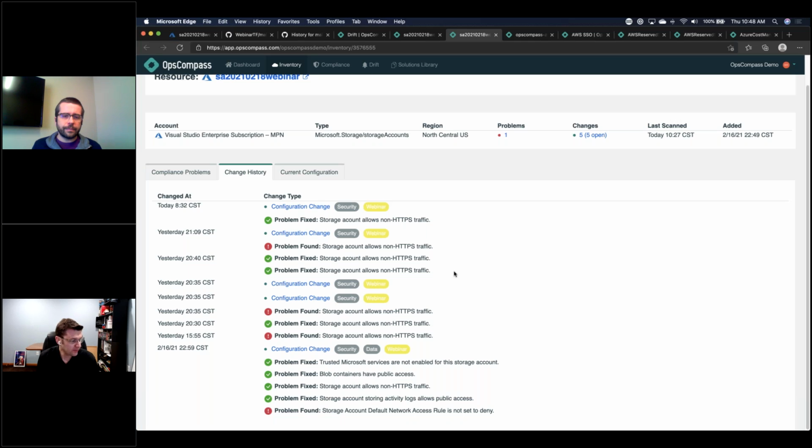Yeah, those changes. And I just brought us up to another screen where we show the change history of that resource. It's something we like to capture in our state monitoring as those changes happen. Yeah, the problems that are fixed, the changes, and the tags we put in place.